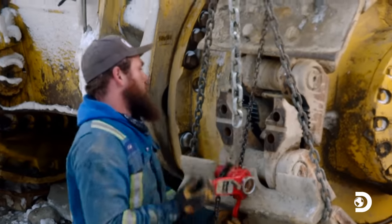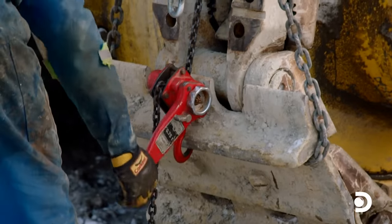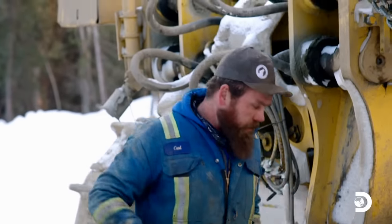With the 5.5-ton track in place, the final link must be bolted into position. I'm gonna try my bolt, so you wanna grab the pad.